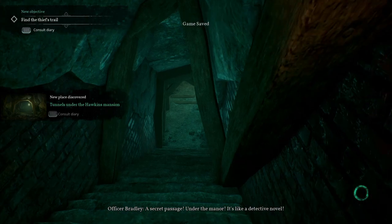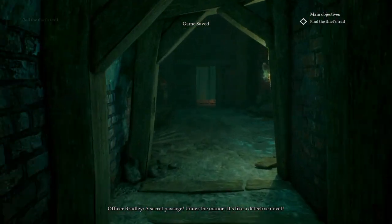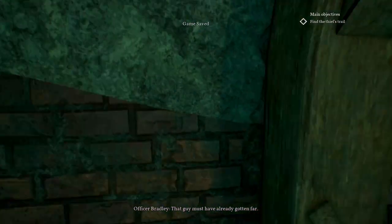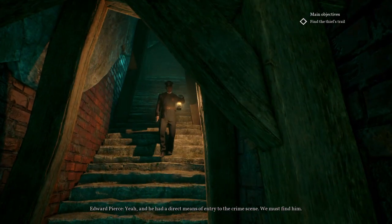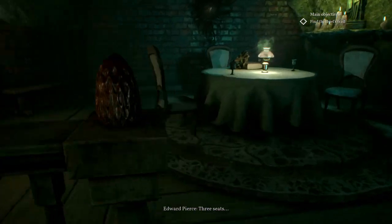Secret passage, under the manor. It's like a detective novel. That guy must have already gotten far. Yeah, and he had a direct means of entry to the crime scene. We must find him. Three seats.